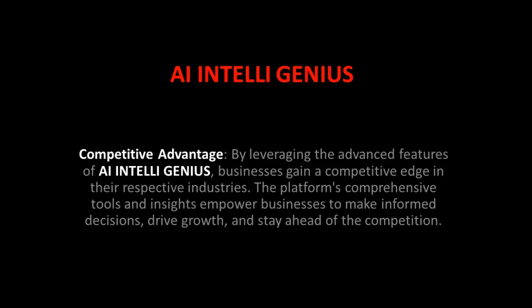The platform's comprehensive tools and insights empower businesses to make informed decisions, drive growth, and stay ahead of the competition.